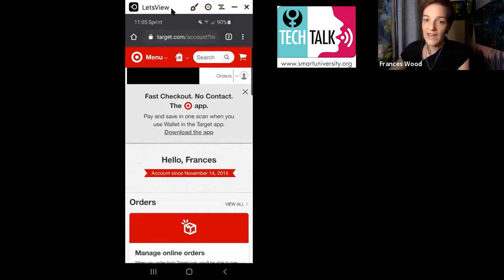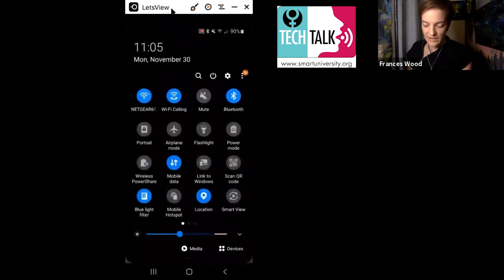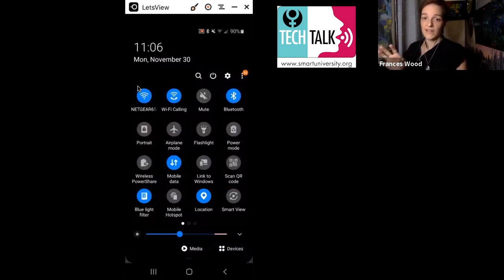How I would do that, I'll just show you on my phone. I pull down from the top of my menu to get my today screen. You're going to see that right now I'm connected to, the very first item here, this Netgear. That's my home Wi-Fi connection. So that's secure. If I wanted to online shop right now, that's pretty secure. It's got a password, it's password protected. So this is a good opportunity for me to online shop.